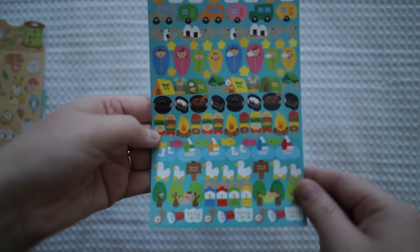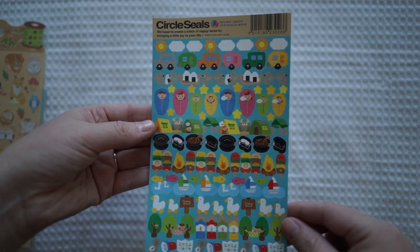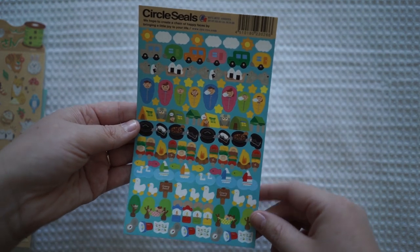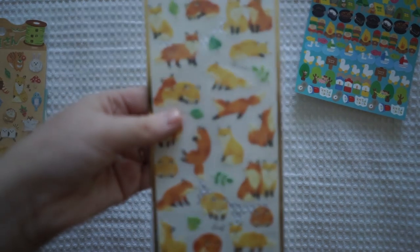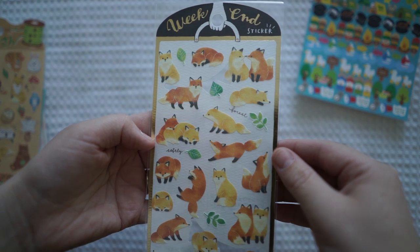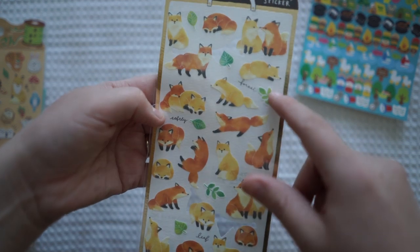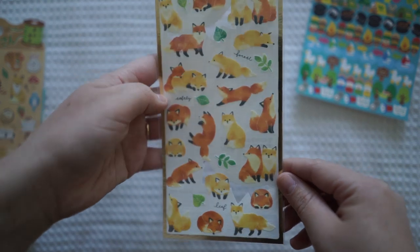Even the little duckies are so cute. I don't know if this one's really my style just because it's quite childlike, but I think if I did a little spread where I'd go on camping, this would be so useful. Very, very cute. This one here, I love the style of it. There are those beautiful foxes. So cool. And even these little beautiful leaves you can peel off as well. I like that a lot.